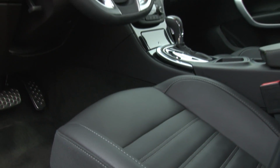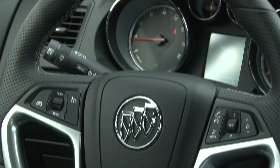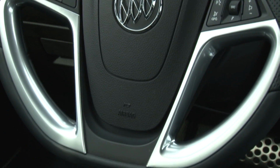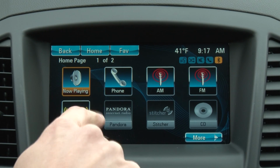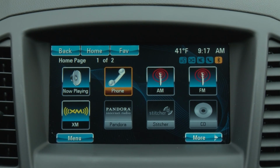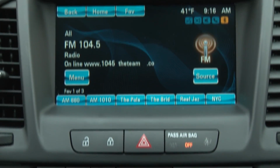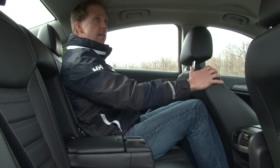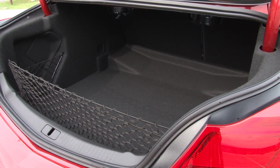There's also a GS-specific ebony interior, replete with leather sport seats, a flat-bottom sport steering wheel that feels great in the hands, and sport pedals. IntelliLink is standard as well, a great system for connecting gadgets and listening to music. OnStar-delivered turn-by-turn navigation directions are displayed here too. Rear seat and trunk space are both on the smaller side for a mid-size classification.